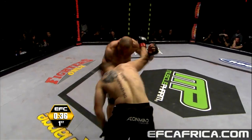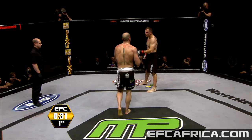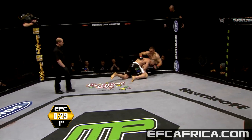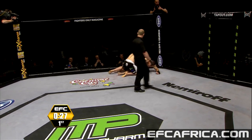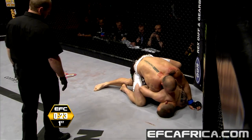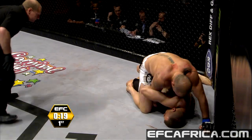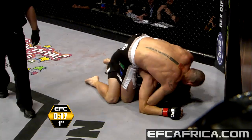Big knee in the clinch. Norman coming over the top with a big elbow. 30 seconds remaining. JP looks to be out of this. Norman shoots for a takedown. Gets JP down very, very comfortably. He's in full mount. JP gives up his back. JP's in serious trouble here. 22 seconds remaining in the very first round. JP holding on to Norman's arm.